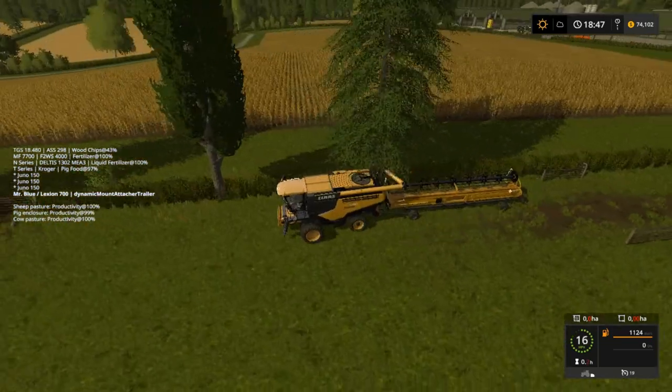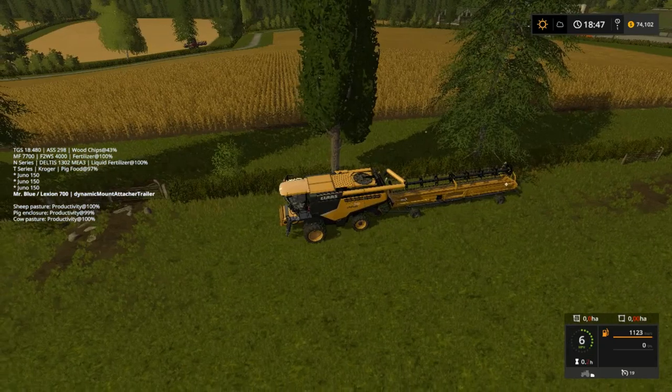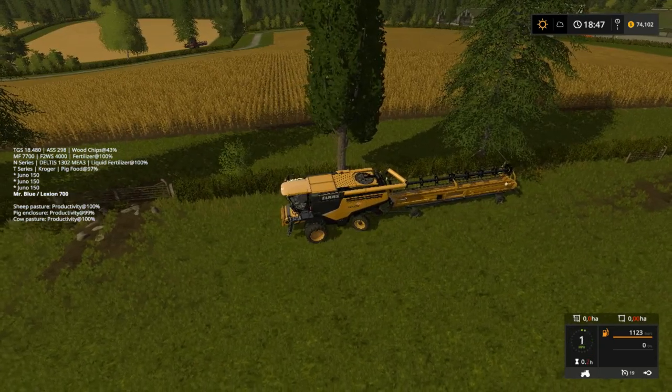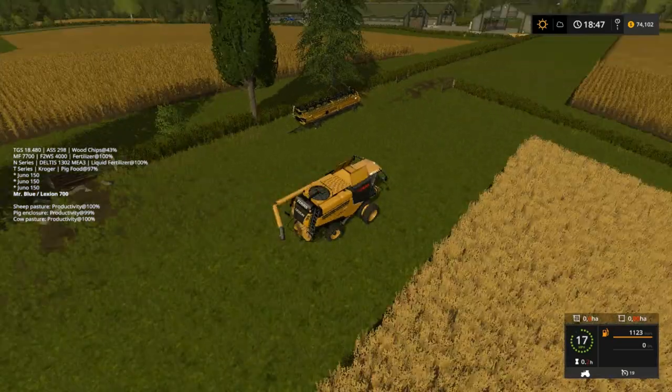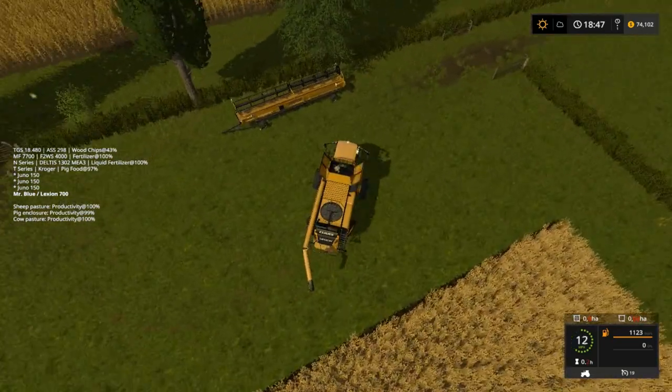Now I'm just going to leave this header trailer right here. Drop it there. I'm going to go ahead and unfold this combine. Ooh, I get dizzy doing that.